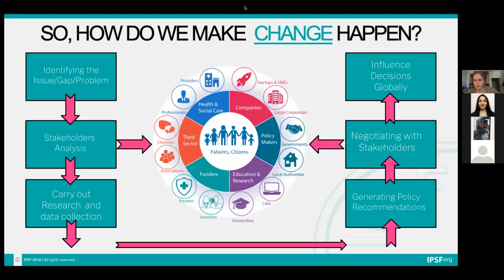And then once we do that, we're going to move across the diagram and actually start generating policy recommendations. So this is the part where we actually make a statement. This is what we think should be done. This is how we think it should be done. We think that these extra hours could be added to the schedule in this particular way.